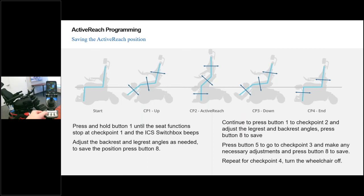If I press and hold button number 1, the chair will start to go into our checkpoint number 1 position, and the chair will stop and the ICS switchbox will beep once we're at that position. Once we're in this position, we're able to make changes to our leg rest and our back rest angles. Buttons 2 and 6 will operate our recline, and buttons 3 and 7 will change our leg rest angles. Once we're happy with the position, we press button number 8. There will be no beep, but once we get a solid green light on LED number 8, we can continue.